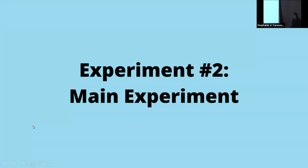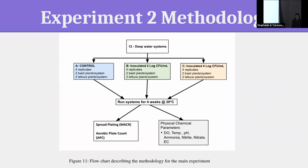So going into the second experiment, which is our main experiment, we're actually inoculating into functioning aquaponic systems. We have a total of 12 deep water aquaponic systems, 2 treatment groups and 1 control group. So there were 4 replicates of each. And our control group was just left as is. We didn't do anything to it. No introduction of any type of bacteria.